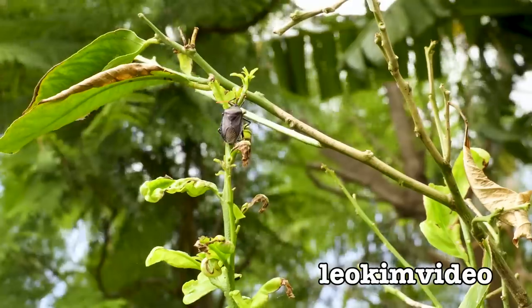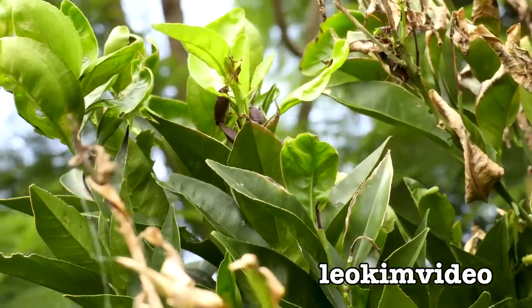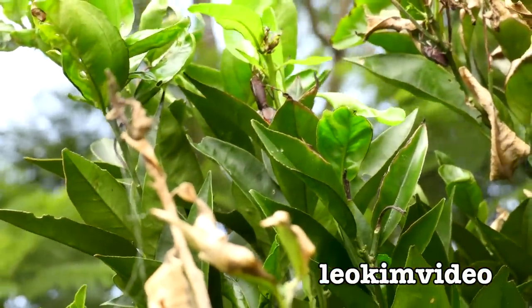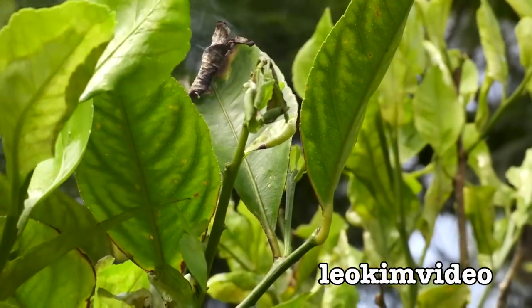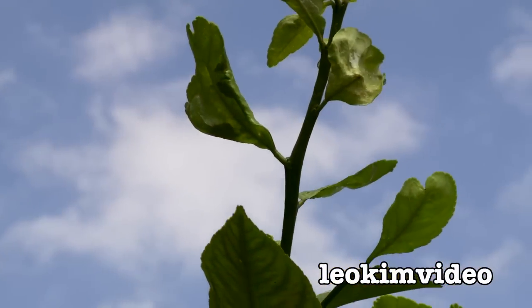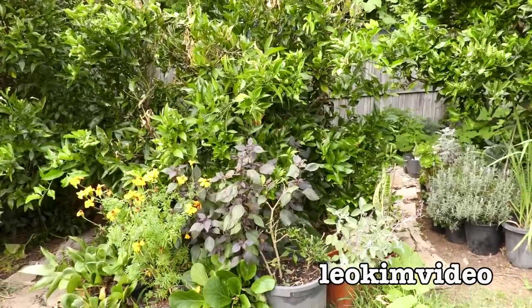Dusted. Dusted. Dusted. Dusted. Dusted. I absolutely love dealing with stink bugs, and I know the damage that they can do to citrus trees.